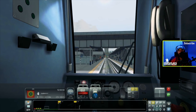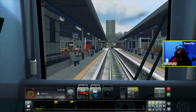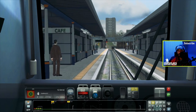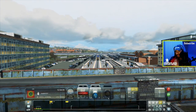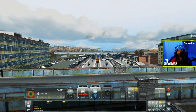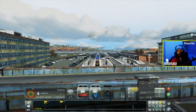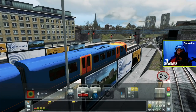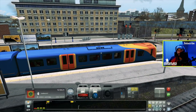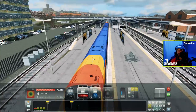So here we go. Nice and slow. I'm actually going to start putting the brakes on now. Shave some of that speed off. Yeah, perfect for the red light. Come on, down you go. There we go. Open the doors.